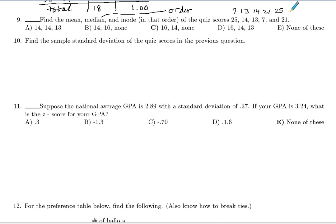So to get our mean, you're going to add all these up and then divide by 5. If you add them up, 25, 35, 45, 46, 50, 60, 70, 80. So 80, and you divide by 5. So that's 16. Remember, our symbol for that is x bar. And then the median, the middle value, is right there, 14. And then there is no mode because there's nothing repeated. So that's C. 16 is our mean, 14 our median, and no mode.